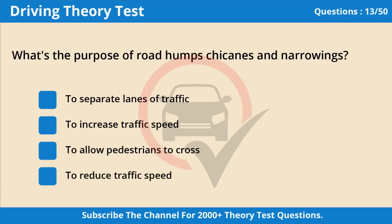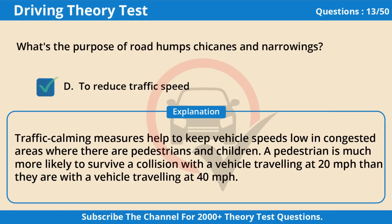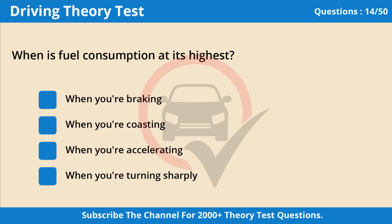Question 13. What's the purpose of road humps, chicanes and narrowings? D. To reduce traffic speed. Traffic calming measures help to keep vehicle speeds low in congested areas where there are pedestrians and children. A pedestrian is much more likely to survive a collision with a vehicle traveling at 20 miles per hour than they are with a vehicle traveling at 40 miles per hour. Question 14. When is fuel consumption at its highest?